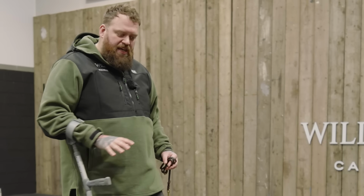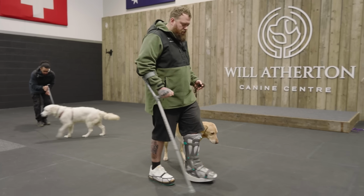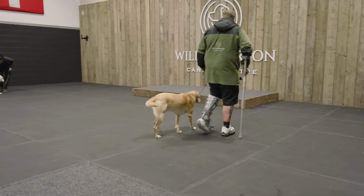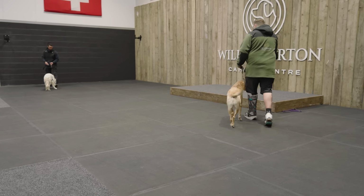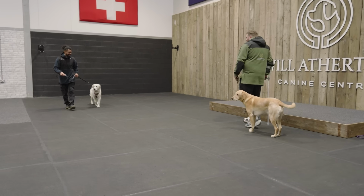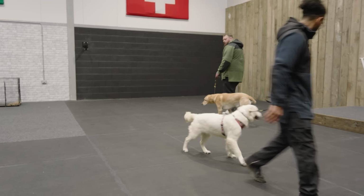With those skill sets, we can now start to introduce different triggers. So far, Sully has been stable, but I'm going to start moving in and around with Ben. And you're going to see as we do some passes that whenever she finishes eating her yummy treats, she's going to be interested in Sully. And just a little tap on the shoulder.